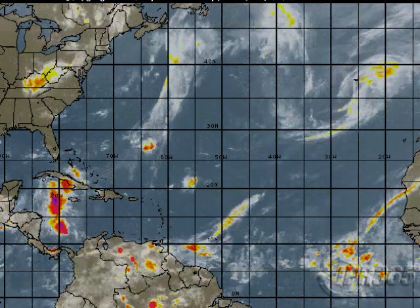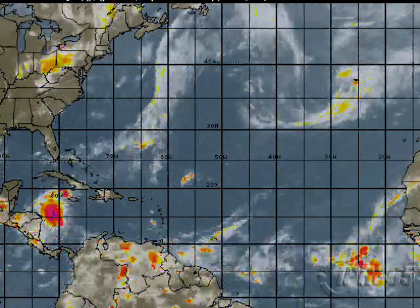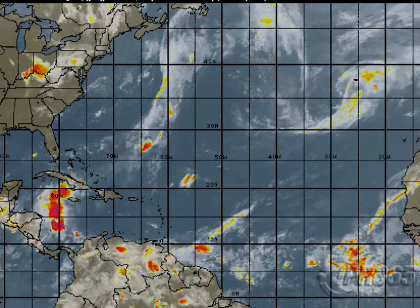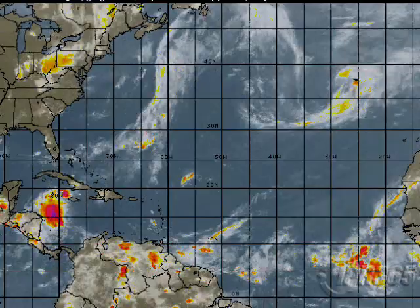Hurricane season 2009 rolling along here. We haven't had a named storm yet, but we do have this interesting area flaring up in the Western Caribbean, and it's now designated as Invest Area 93L. It is expected to move up towards the Yucatan and then into the Gulf of Mexico over the next 3 or 4 days, and we're going to have to see just how strong it may get, if at all.